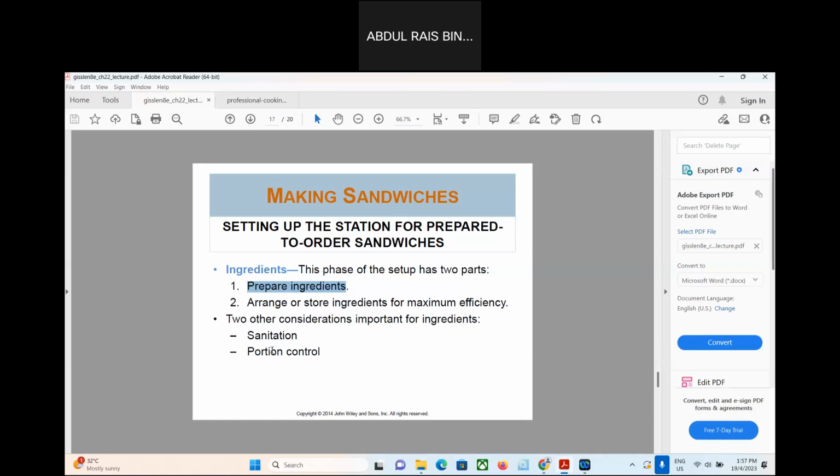So selalunya portion control, you dah buat mise en place, you dah cut the vegetables in the appropriate shape. Tak kisah in a rondelle form, whether it's in a bâtonnet form, whether it's a brunoise form. Same thing applies for your slices of meat, slices of chicken breast, and how much of the egg that you use if you are using eggs in your filling.